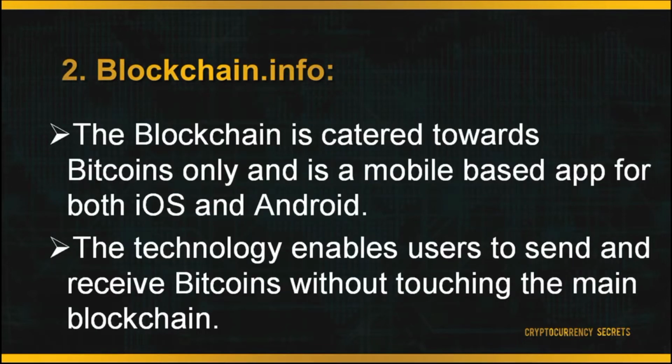The second wallet is known as blockchain.info. The blockchain wallet is catered towards Bitcoins only and is a mobile-based app for both iOS and Android. It also acts as a web-based wallet. The most distinguishable feature of the blockchain wallet is the newly developed payment channel for the Bitcoin network known as Thunder. The technology enables users to send and receive Bitcoins without touching the main blockchain. This results in a very secure transaction and instant payments.